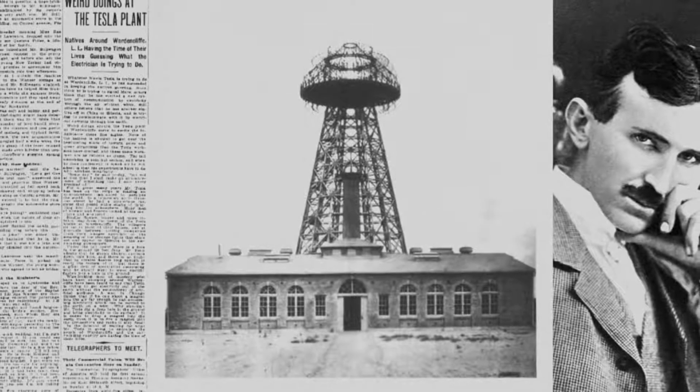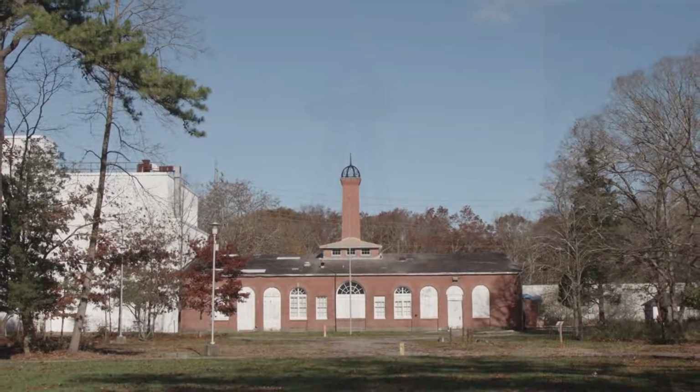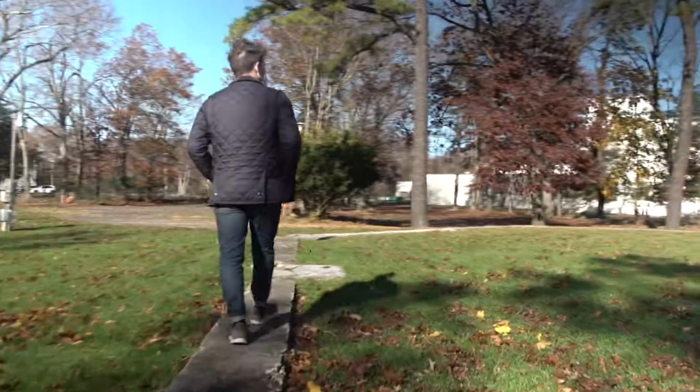So what would have happened if Tesla threw the lever and brought his invention online? Tesla was unarguably a brilliant person, but he was also very much a product of his time. And there were a few things that were missing from his scientific knowledge. We now know that the Earth and the sky are not good conductors. In fact, they're good insulators of electricity.